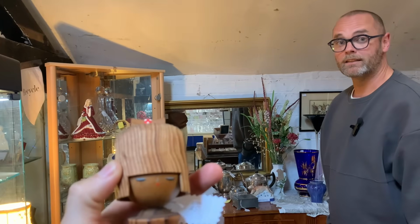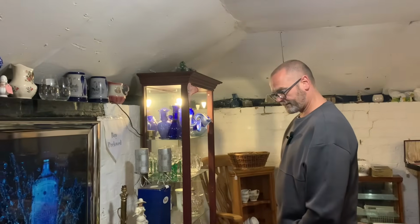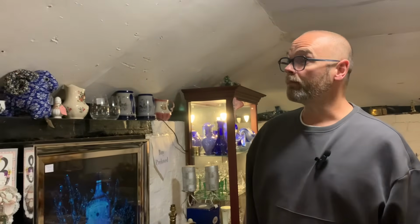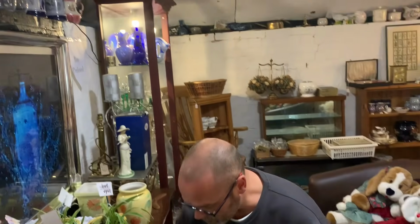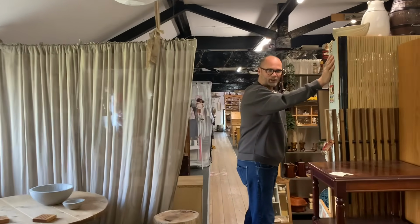Well, you could call it Fanny? Fanny the Kokeshi. And we're almost thrifted out. I think it's just like we can't even speak. It's kind of exhausting going around and working out whether you want to buy something, how much it's worth, is it right, is it chipped, is it this, is it that? So it's quite tiring. Are you still with us, everybody? This is going on and on.